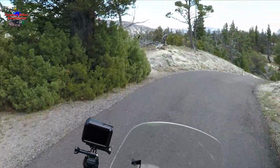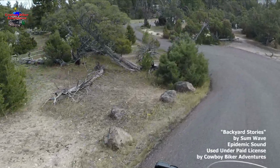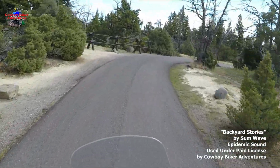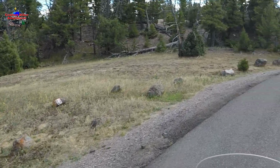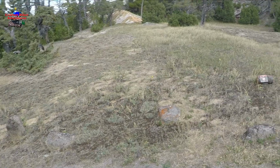Look at this. This is like a dirt trail, paved. I love it. Nice and smooth. Not rough like a dirt trail. Oh my God. Oh, look at that back in there. That's cool.